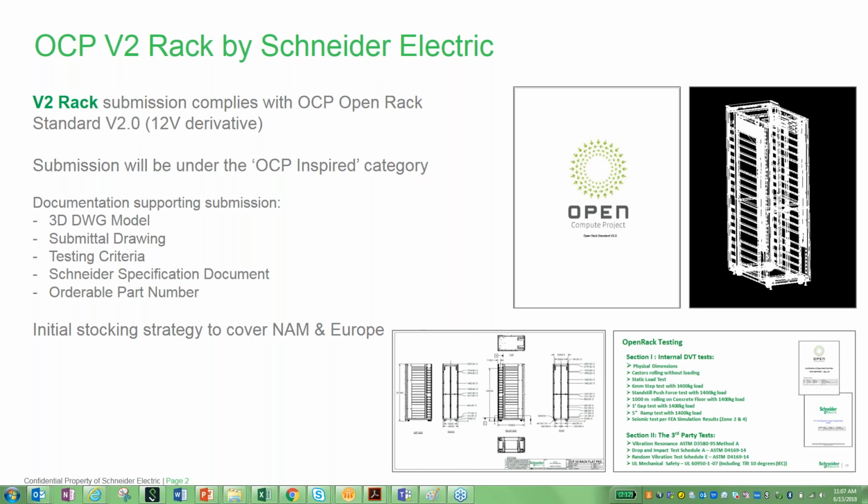Also the testing criteria, and we've got two sets of testing criteria there. We do have the testing criteria that's laid out by the OCP specification. In parallel to that, we also do our internal DVT testing, or our internal testing program, that we have run our rack through. So we'll have two sets of testing there. There is some overlap in a lot of the testing that's called out, but we do make sure that we cover some additional bases as part of our own internal testing program.